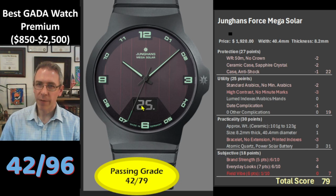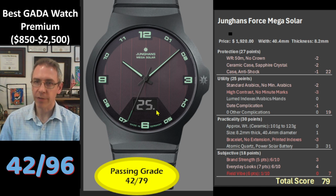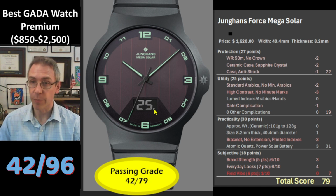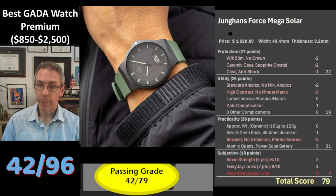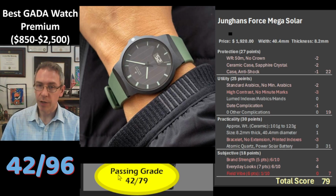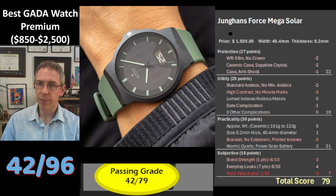The 25, I believe, is the date. Yeah, there's a date complication. I think that's what that is. I don't know what the dot is for, though. It just looks strange to me. I don't know what that designates. Maybe it's AM, PM. That would be an additional complication. So, I don't know. I didn't figure it out.